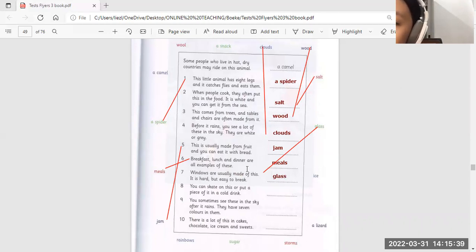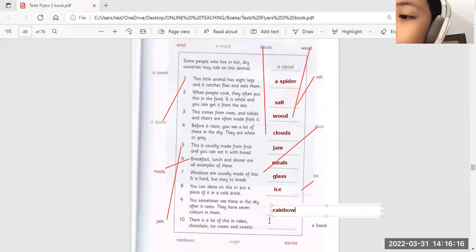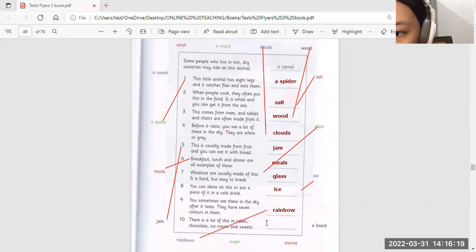You can ski on this or put a piece of it in a cold drink. Ice. Good. Number 9. Now you sometimes see this in the sky after it rains. It has 7 colors in it. Rainbow. Yes, good job. Number 10. There is a lot of this in cake, chocolates, ice cream, and sweets. Sugar. Good.